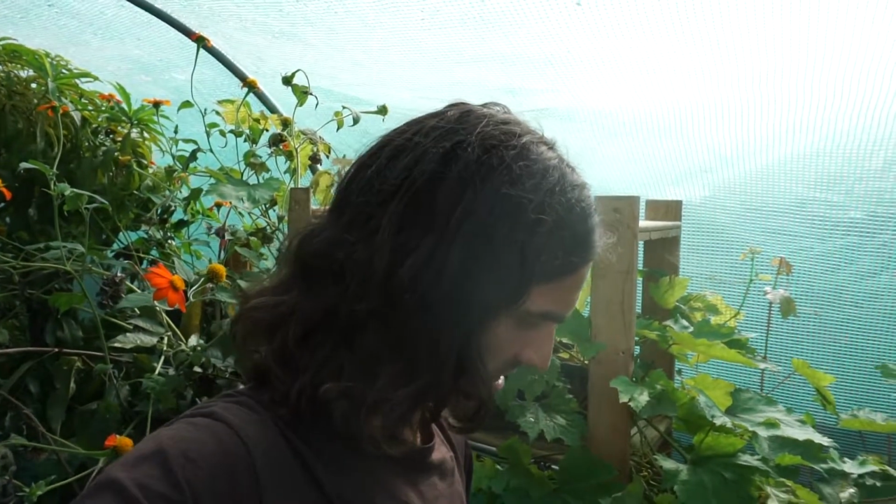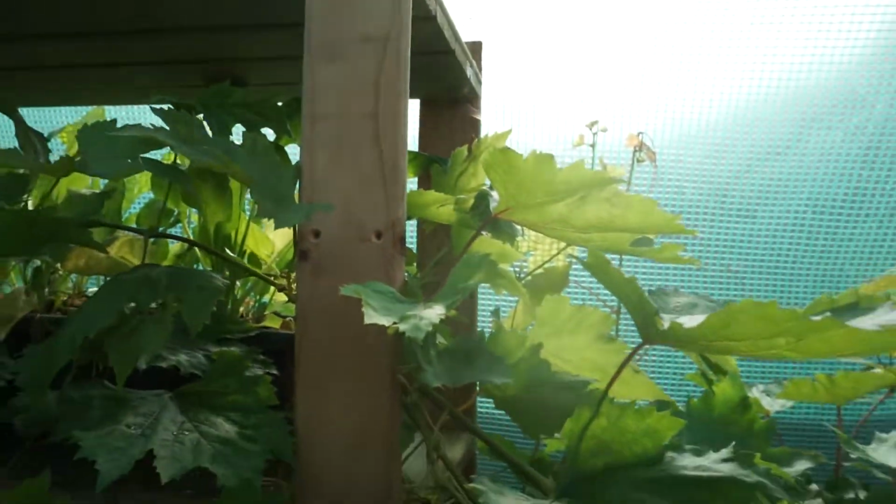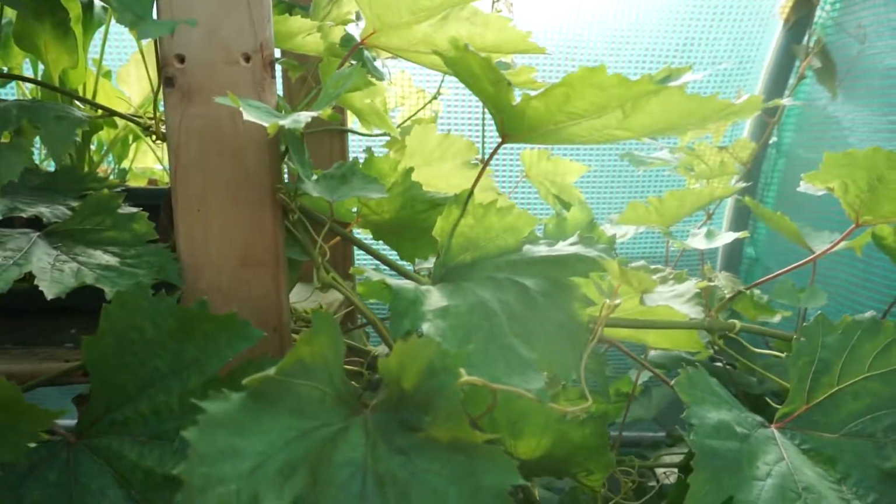Of course, this variety here, Autumn Royal, it's a variety from California, and unsurprisingly, we don't have Californian weather here. Although this summer was very long and warm by UK standards, still not as long growing season as they have in California generally. So the heat in the polytunnel helps with that, and it's recommended why you grow this variety in a polytunnel or a greenhouse. But you can see just how much growth has occurred here.